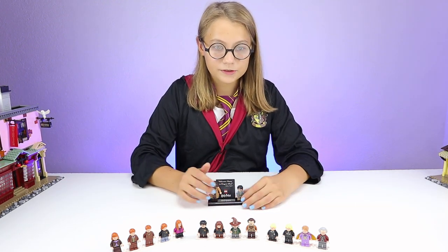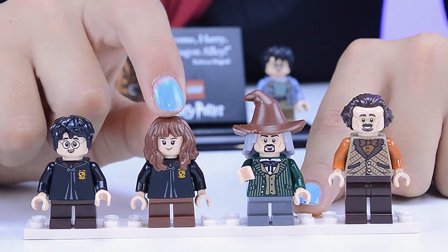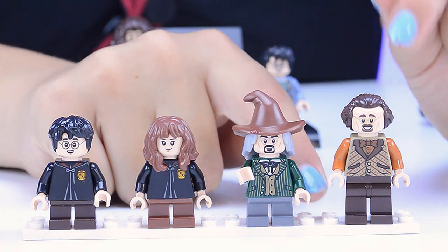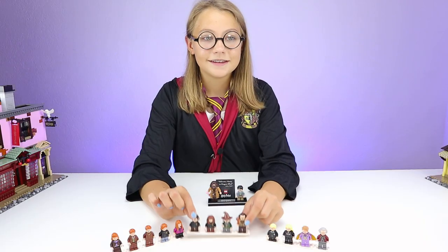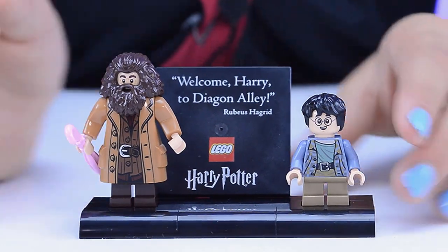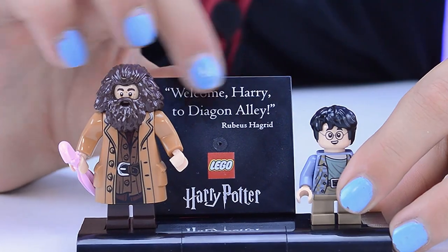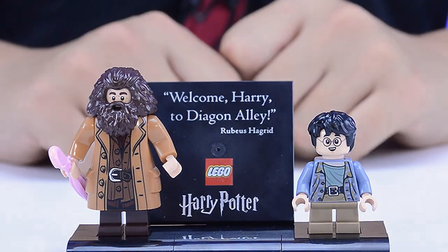Okay, first off, let's start with these people over here. Over here we have Harry, of course. We have Hermione. Then we have the Daily Prophet photographer, because the Daily Prophet is a wizarding newspaper. And then over here we have Florian Fortescue, who actually works in a nice little cafe on the street. Then, while we still have the middle, here we have this very nice little plaque, and it commemorates when Hagrid said, welcome Harry to Diagon Alley. And so we have Hagrid, and then we have another Harry Potter piece, really cool.